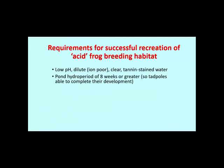You also need to think about pond hydroperiod. It's critical for amphibian species, the majority of which have tadpoles as part of their life stage. They need to be able to complete that larval period, and they need a certain amount of time to do that. In the case of acid frog species, we're looking at a hydroperiod, a period where we've got water present for 8 weeks or greater.